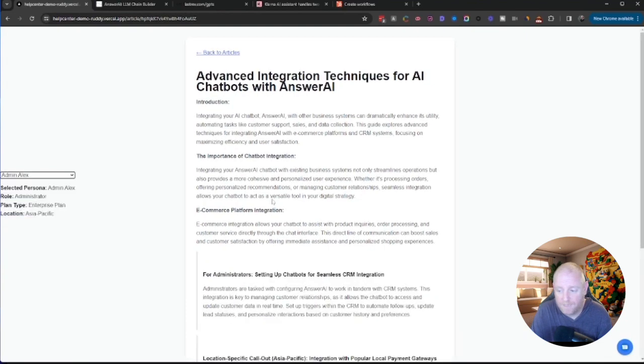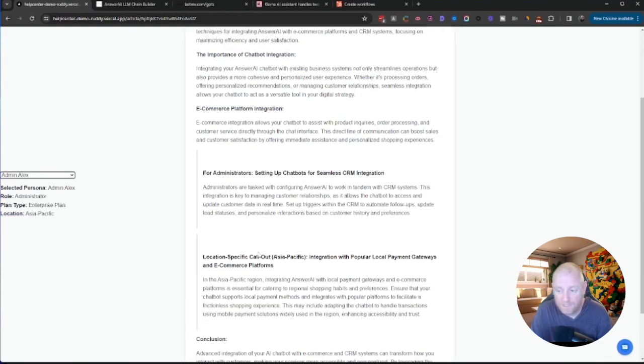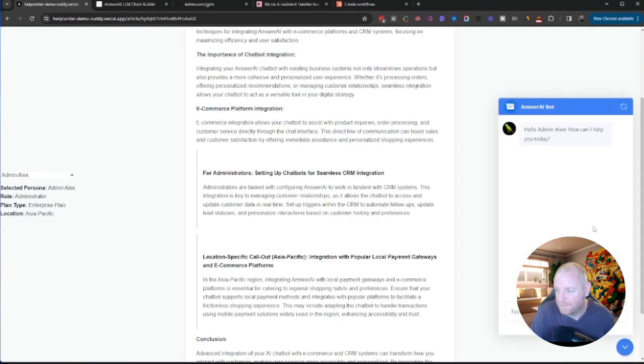But if I'm the admin, I get stuff for administrators, but it also knows that I'm in the Asia Pacific region, so it gives me a little bit of information here. Now, this isn't cutting edge. This isn't groundbreaking, being able to filter the information by the user's persona. But now, when you add an AnswerAI chatbot on top of it, it allows you to get even better information.